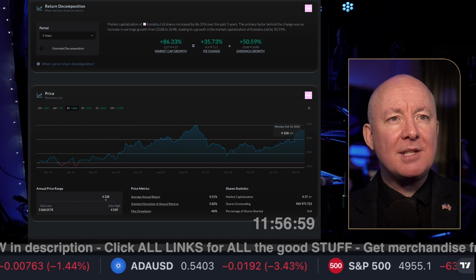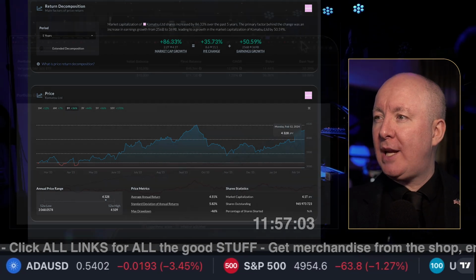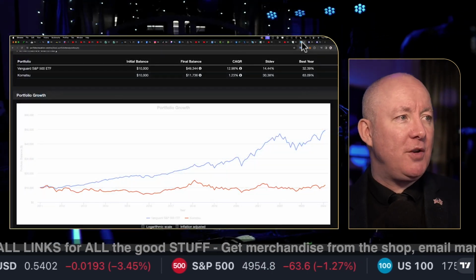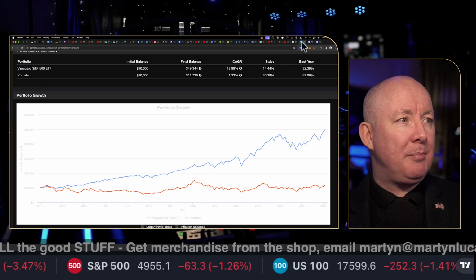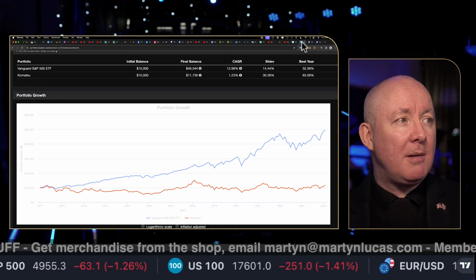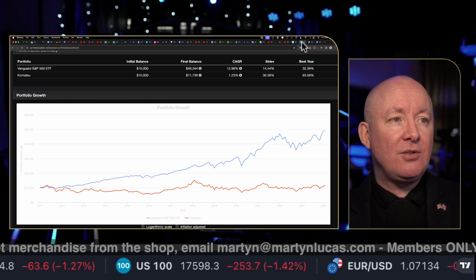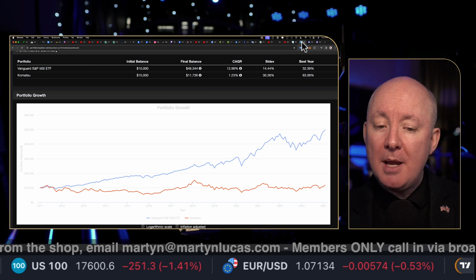Let's do a quick back test on the stock, see how it compares. So let's have a little look here. The back test would suggest if you put $10,000 in 2011 into the S&P, you'll be up to $50,000, 5x. Komatsu, $10,000, you'd have only $11,000. It's been going sideways, but it does pay a dividend.